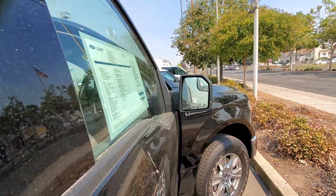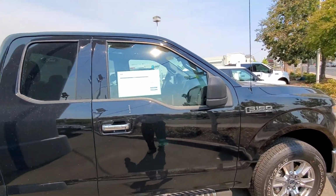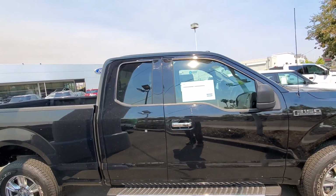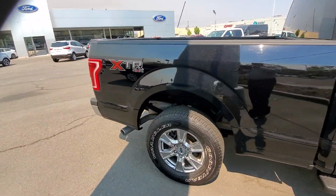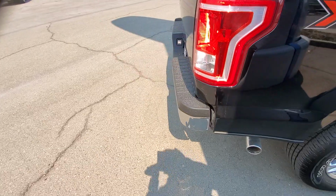It is an XLT, which is a 300A package. So this vehicle can tow over 10,000 pounds. So depending on what you want to tow with it, it's well equipped.